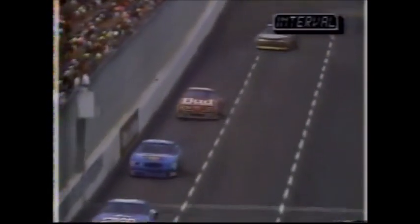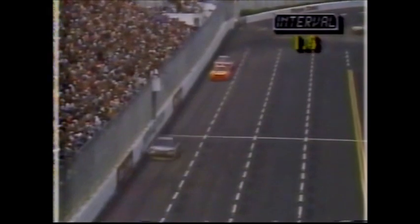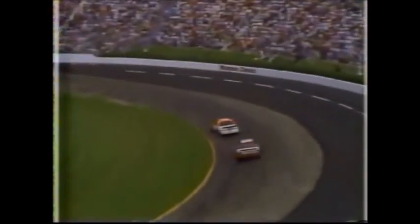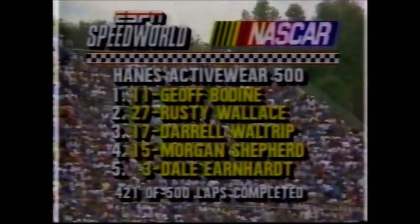Check the interval again between first and third. Pretty soon we're going to get a check and interval between first and second as Bodine pulls away from Rusty Wallace. 2.8, 4/10 of a second he's gained on Darrell in the last 2 laps. And indeed he is putting some distance between himself, Jeff Bodine is, between himself and second place, Rusty Wallace. So Jeff Bodine has things in hand here, looking for his first win of 1990 and $38,000 in bonus money from Unical. Back after these messages to Martinsville.